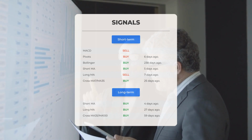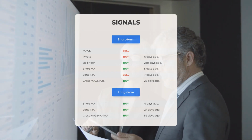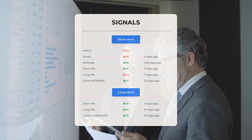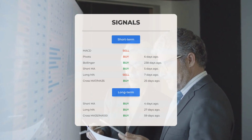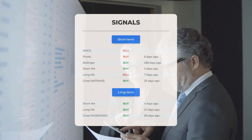When we examine the 12-month chart, we see the short moving average indicates a buy signal from 4 days ago. The long-term moving average presents a buy signal from 27 days ago. The relationship between the short and long moving averages shows a buy signal from 59 days ago.